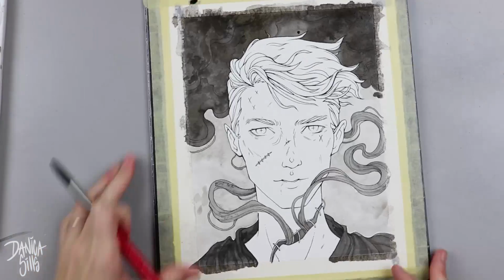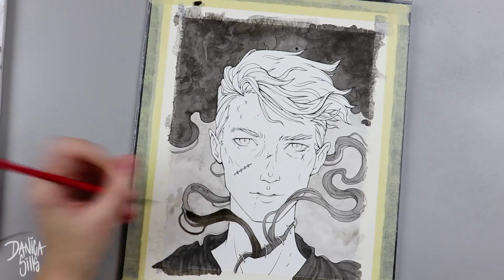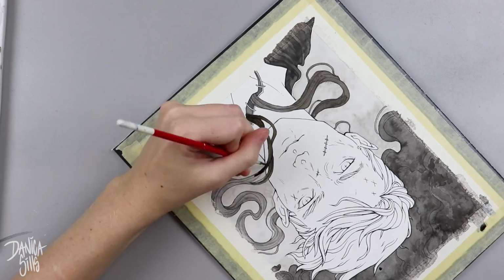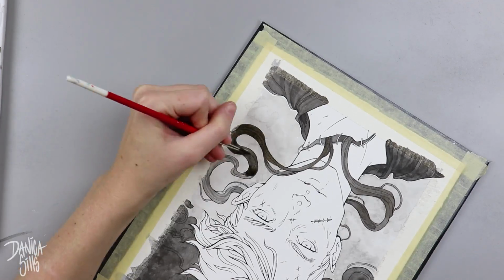And ultimately, a lot of times that's all I need to do: I just need to take a step away from it, clear things out that aren't working, and then just reanalyze how to make it work the way that I want it to.